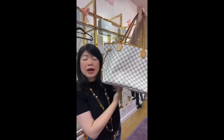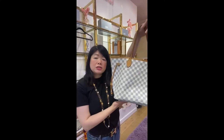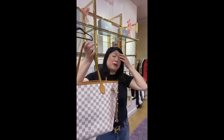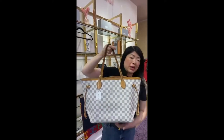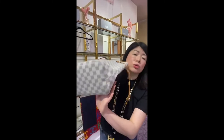So the Damier Neverfull is £875, which is $1,076. If you want to purchase this bag, all you need to do is tap on that bottom icon just there. I know that at retail now, these are around about the £1,600 mark, so you're making almost a 50% saving. Let me just show you the corners of the bag.